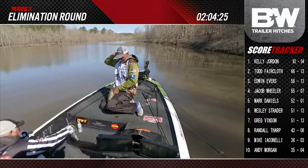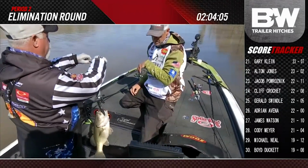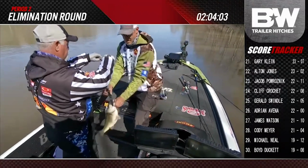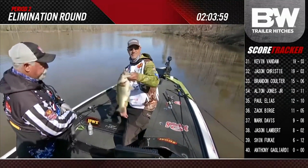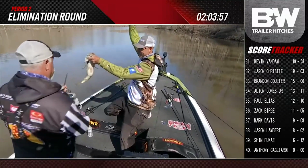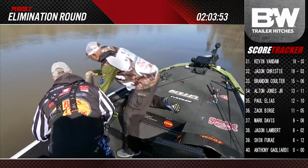Andy, that's a fish landing violation. A rod landing violation. 5 pounds, 0 ounces. They may be just as portly here at Falls Lake as they are in Jordan.